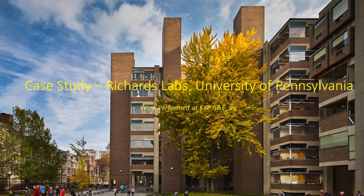This was a fantastic project for me and for my team. And basically, what this involved was taking one of the most important buildings of the second half of the 20th century and one of the most dysfunctional buildings ever designed by anyone, and trying to take those two things and get rid of the dysfunction and make it work.